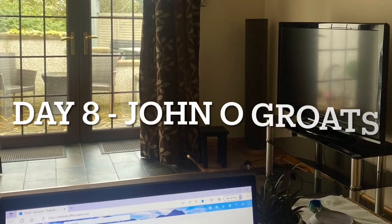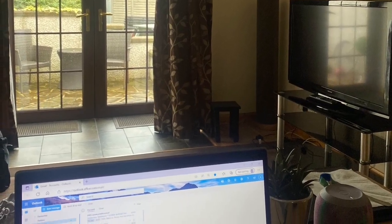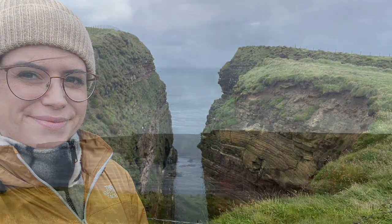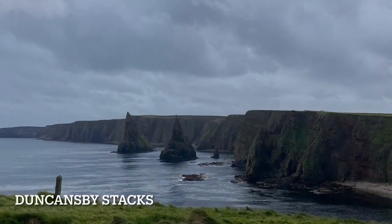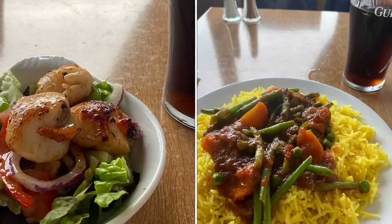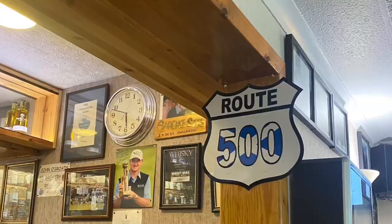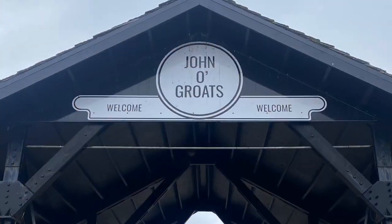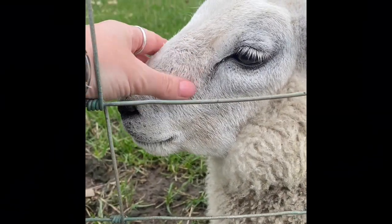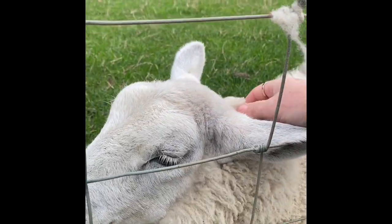Day 8. So as I mentioned, I had another night and day here due to work reasons. So I went to Duncansby Head, which are the stacks. That was nice. It was getting a bit chilly by now. Oh, that's the famous sign. So yeah, I was getting a bit grumpy with the cold weather. But I had this lovely pub meal in the evening, so it was a pretty chilled day and night, this one. Okay, so cute.